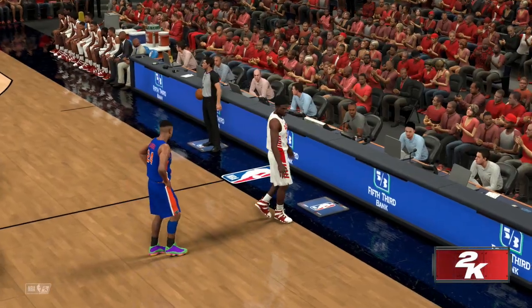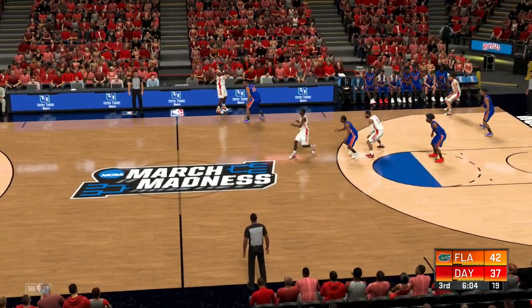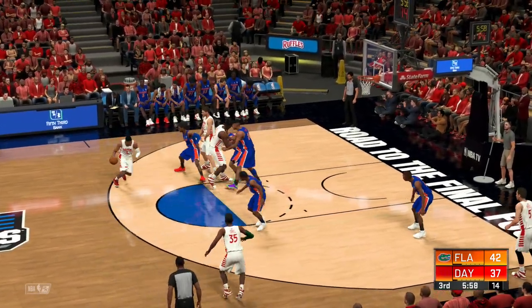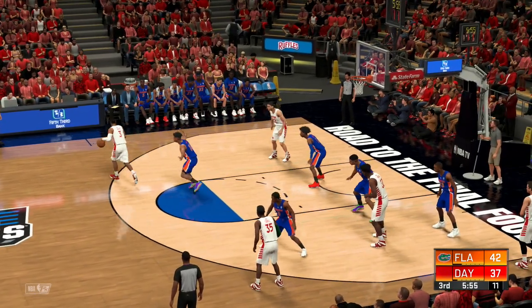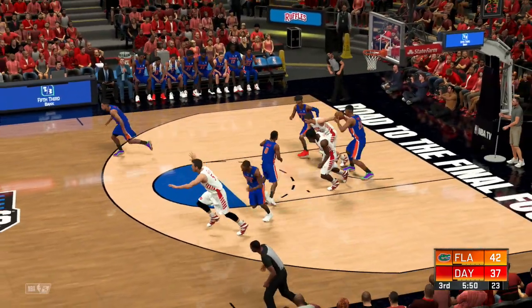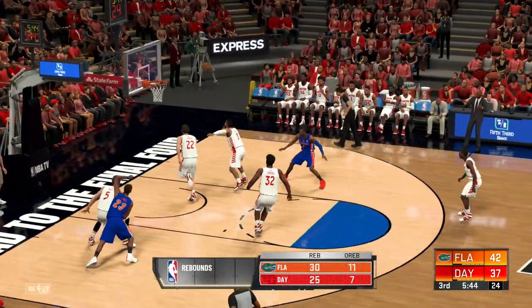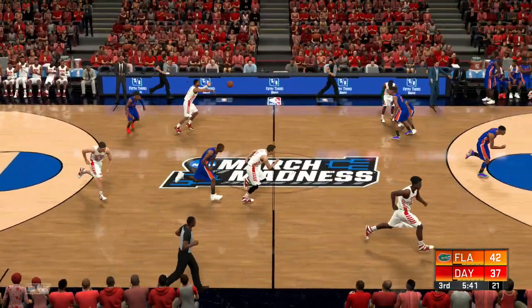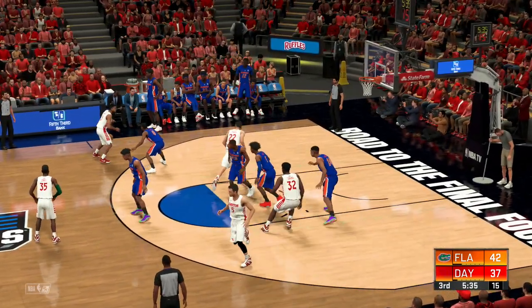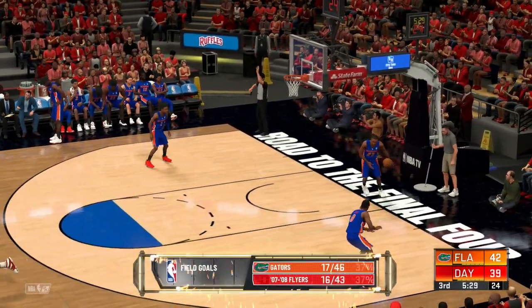Both teams deciding to change it up. Pass to Johnson. And it's Florida with the rebound. Blackshear's got 9 rebounds now tonight. And they haven't been able to turn it into a big lead, but their rebounding advantage is starting to add up. Passes to Johnson. And yes, it's good. Johnson's got his third basket of the night.